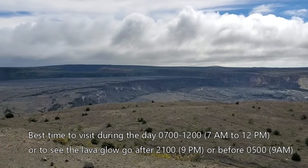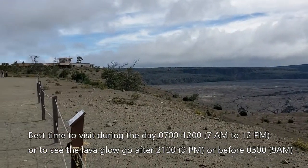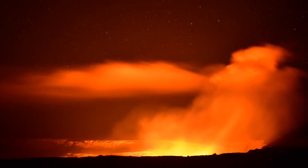Just like the Kilauea Overlook from before, the best time to visit during the day is between 7 o'clock in the morning and 12 o'clock in the afternoon. Or if you want to see the lava glow at nighttime, the best time to go is after 9 o'clock or before 5 o'clock in the morning.